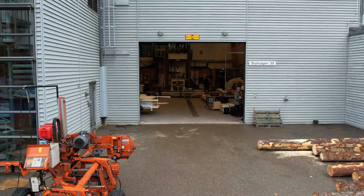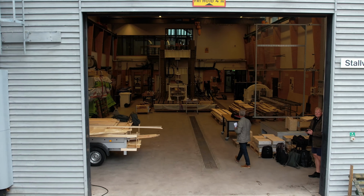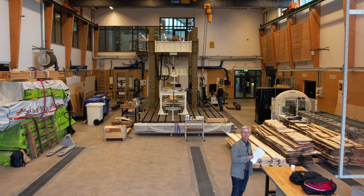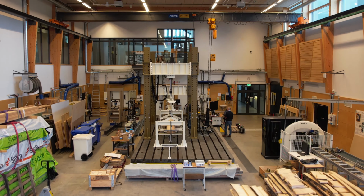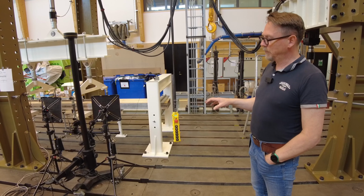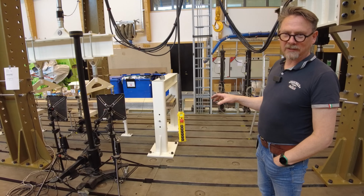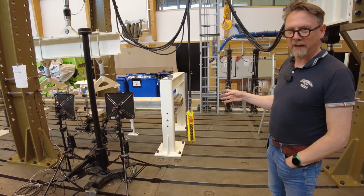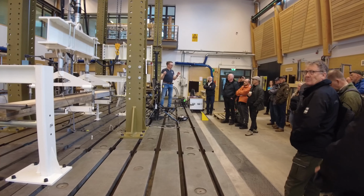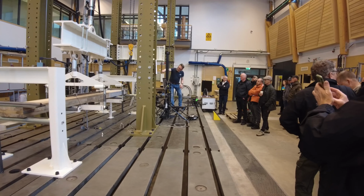This big load frame is one of the biggest in Northern Europe. There is one in Borås at RISE and one in Copenhagen, and this one. And it's all brand new, this load frame. This has been discussed for nearly 20 years, and the floor was prepared for this machine. I designed this machine over a year and put it together like a month ago. So this is brand new, and this is the first test we're going to do. This test that I've set up right now is just a test. We're going to do tests with much bigger CLT panels, cross-laminated timber panels.